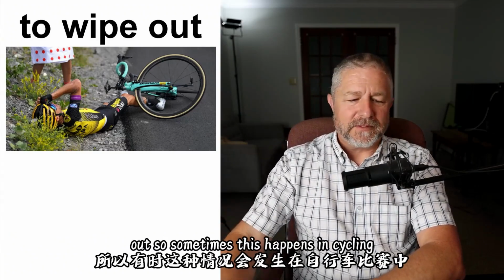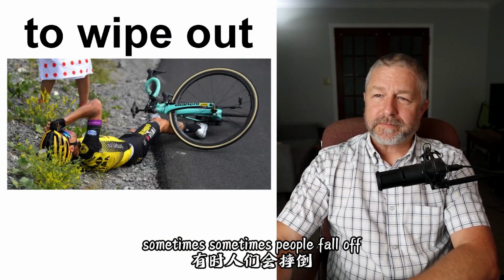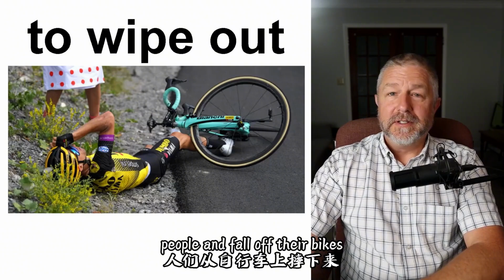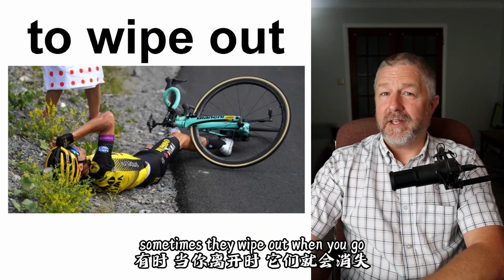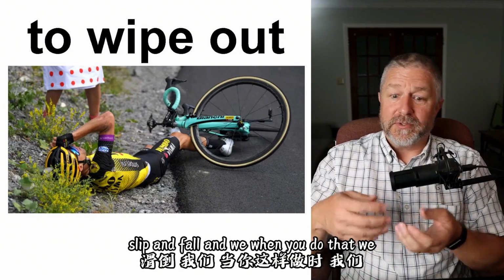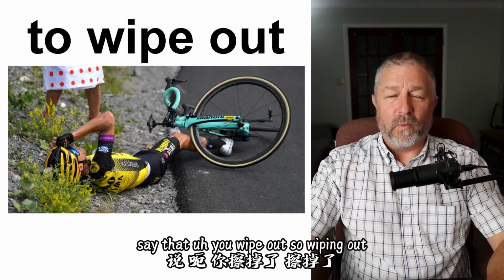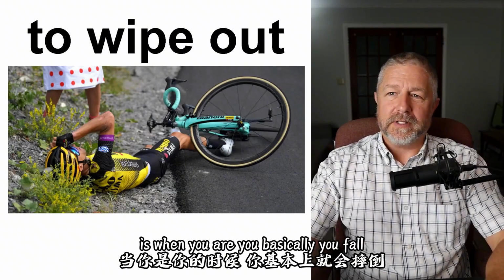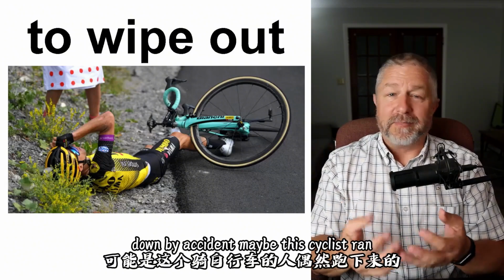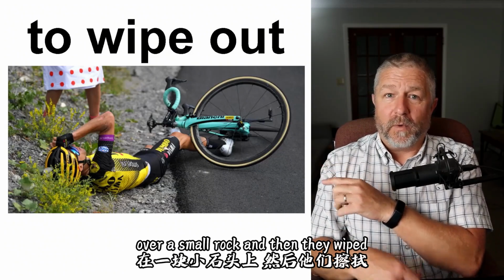Sometimes, and this happens in cycling, people fall off their bikes. Sometimes people hit other people and fall off their bikes. Sometimes they wipe out. When you go skating, sometimes you slip and fall. And when you do that, we say that you wipe out. So wiping out is when you fall down by accident. Maybe this cyclist ran over a small rock and then they wiped out.